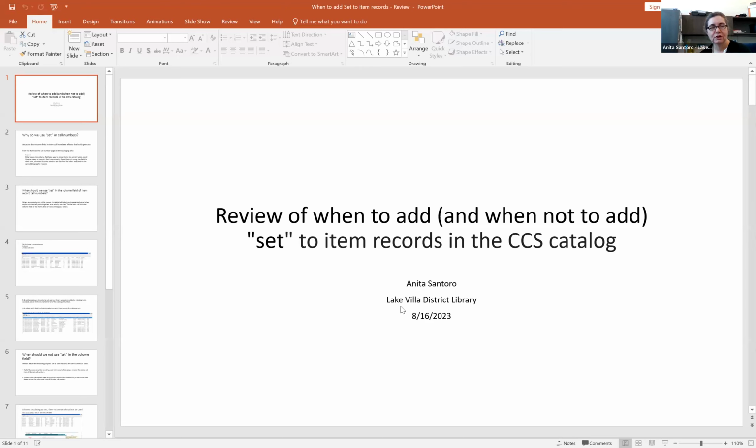The day before the call for agenda items went out, somebody had actually asked me this question. When do we have to use set in item records? When should we and when should we not? So I thought, well, if one person's asking, it's probably time for a review. Maybe there are people who've never really gone over this before. So, just a 5-minute presentation about when and when not to use set in item records.